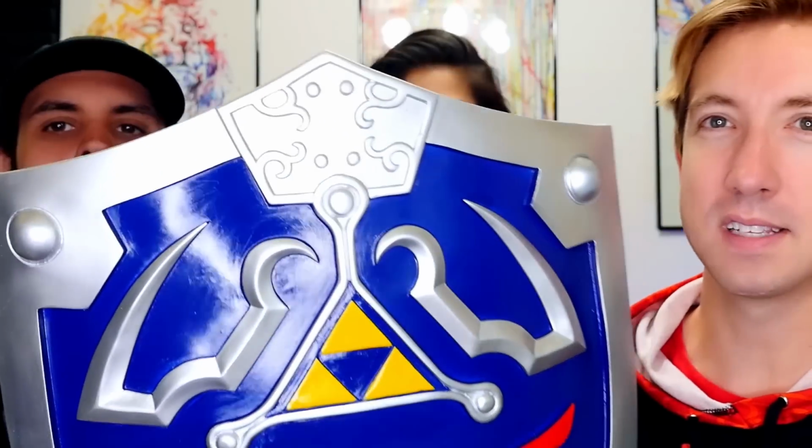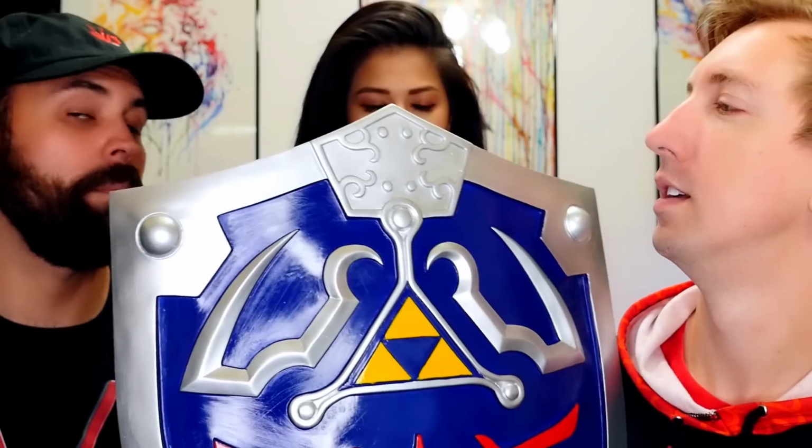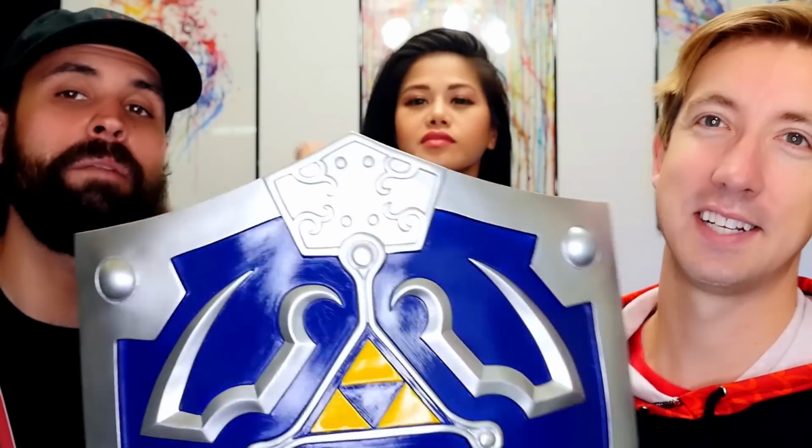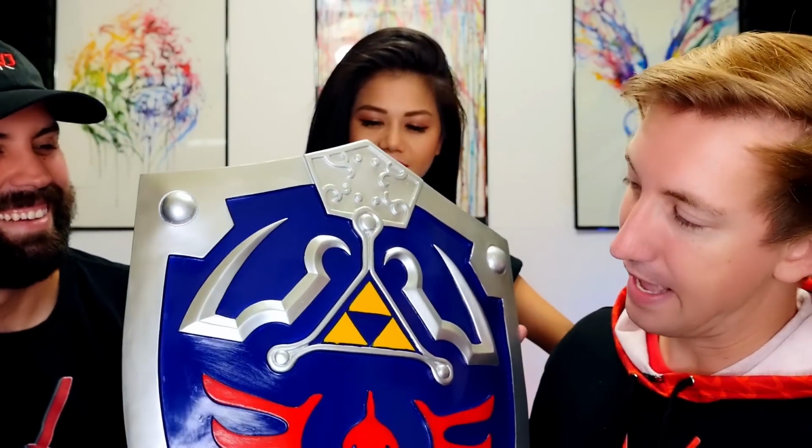Check this beauty out. Isn't that beautiful? I don't think this one's made of metal, though. No. This one's wood, I think. A lovely wood shield, but it's magic wood. Impenetrable by steel blades and bullets. We'll see about that when we take it outside.